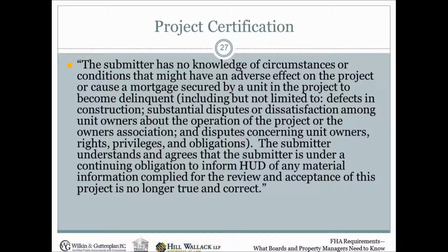A number of attorneys are advising their clients not to sign this simply because how does a manager or board member make an evaluation concerning dissatisfaction amongst unit owners or disputes concerning rights and obligations that might have an adverse effect on the project? And what does an adverse effect really mean? That people are arguing in the streets, or does it have a job of defining what they're looking for? Circumstances exist which would cause someone to stop paying their mortgage. We can figure out what it means.